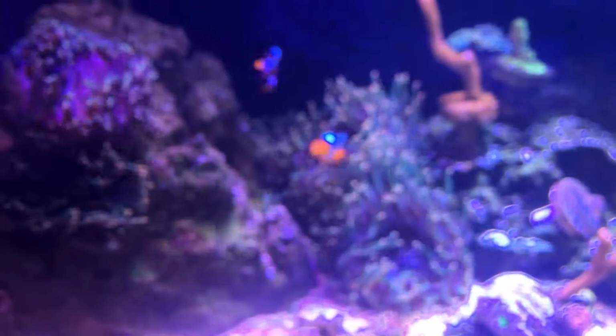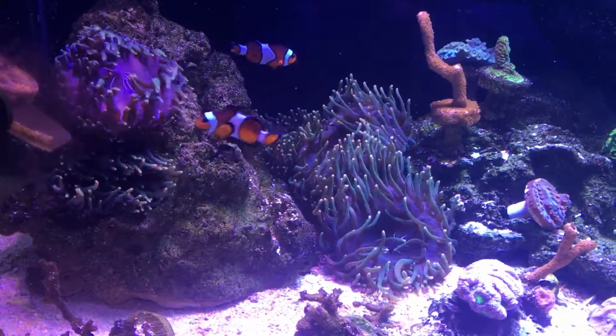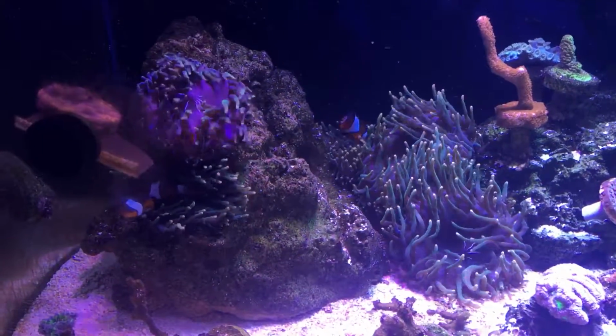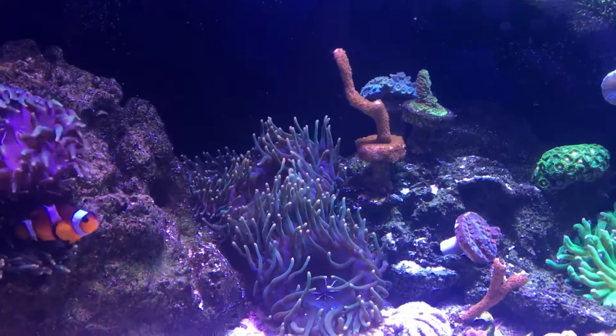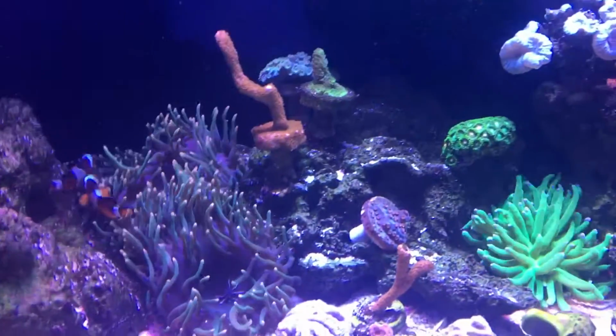My anemones, still got a total of 5. Once I put the clowns in there, they stopped multiplying. Then I have another Mystic Sunset Monty. I have a cup coral. I have a digitata which broke off. I have some type of green SPS coral.